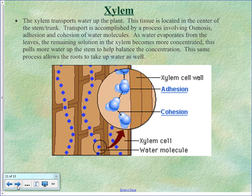All right, so in the xylem, this is what we've got going on, obviously greatly enlarged. You've got your water molecules right here. You've got cohesion, hydrogen bonding between the two water molecules. So the hydrogen bonds to the oxygen of another, and they hold on to each other. Adhesion is hydrogen bonding between the water molecule and the inside of the xylem. And that creates this chain of monkeys effect that pulls all the water up as one or two molecules evaporate in the leaves.